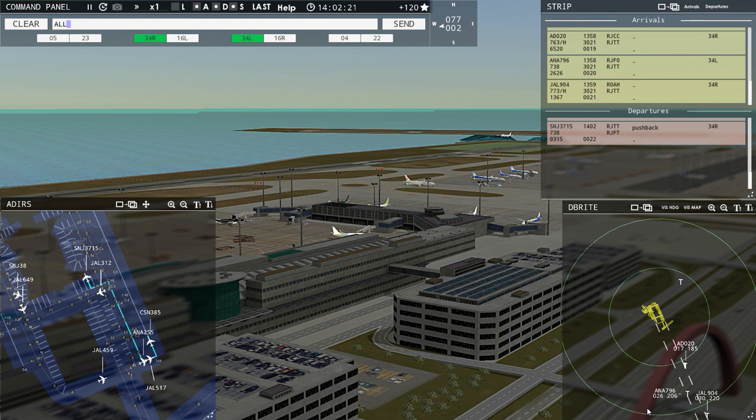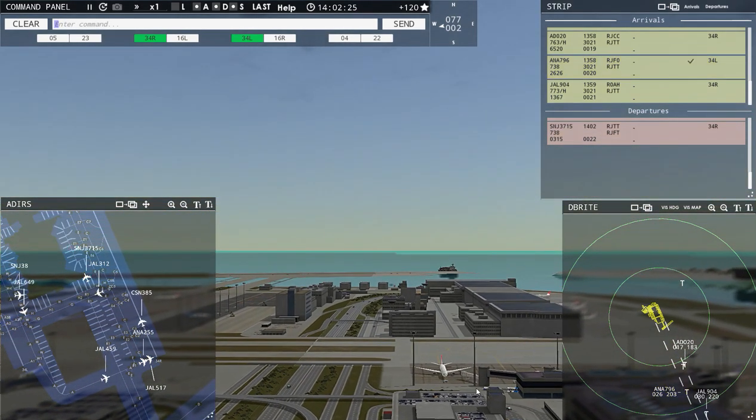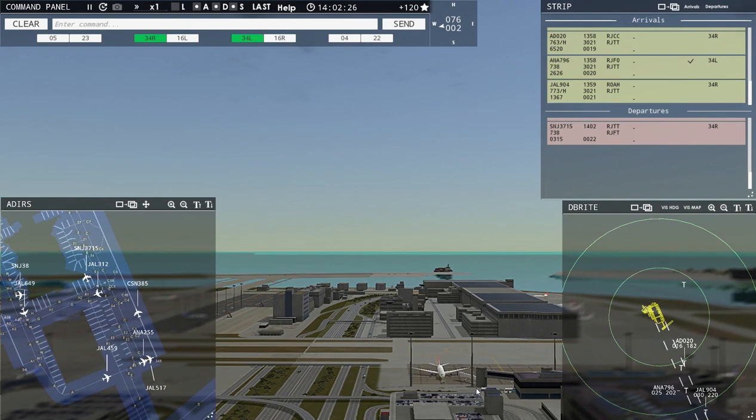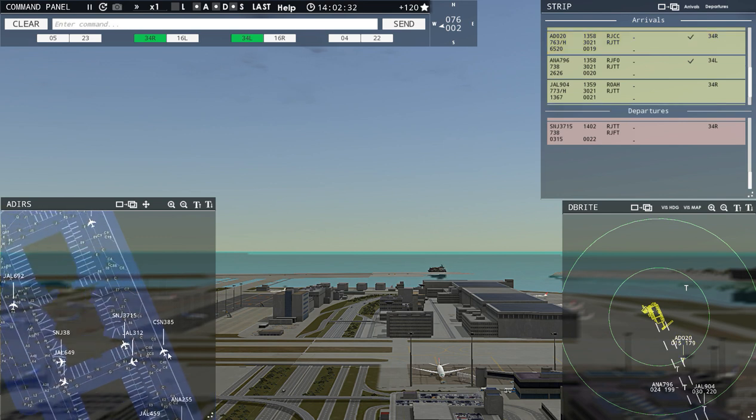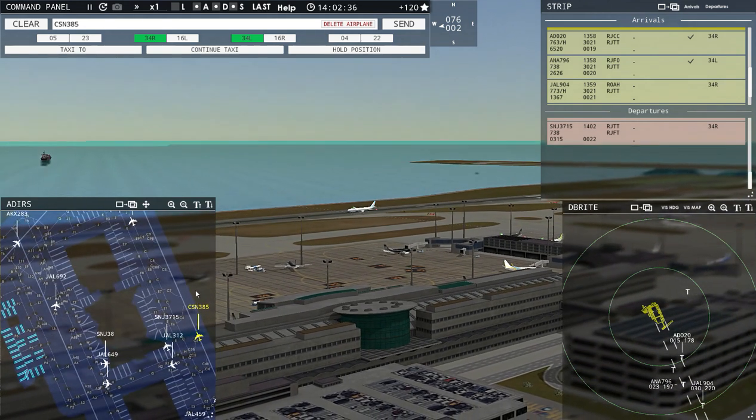All Nippon 796, runway 34 left, cleared to land. Runway 34 left, cleared to land. All Nippon 796. Airdo 20, runway 34 right, cleared to land. Runway 34 right, cleared to land. Airdo 20. Tower, All Nippon 62 with you, runway 34 right.